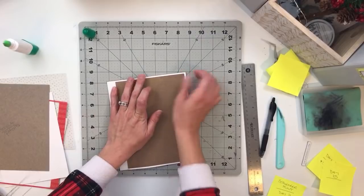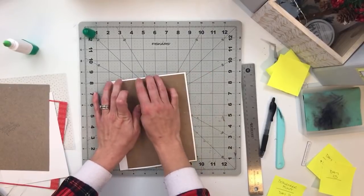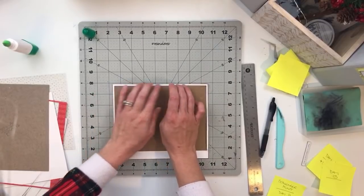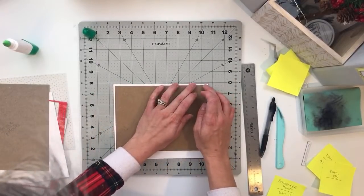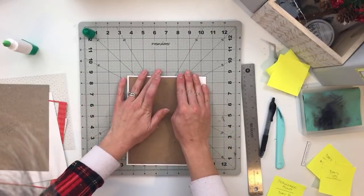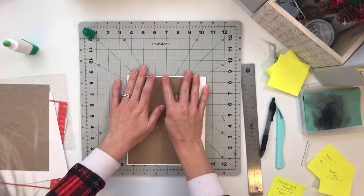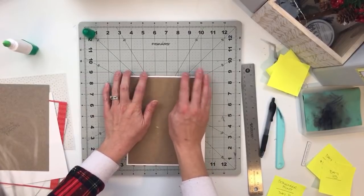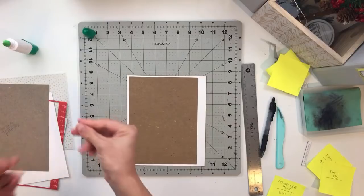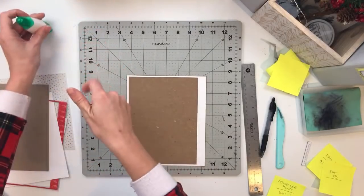So let me just make sure we're straight here. Okay. Now the edge is really thin, so I'm gonna have to be super careful when I work on cutting this. And that should be good. Okay. Okay, I just got glue all over my fingers and they're all sticky now.